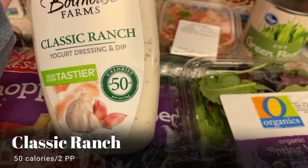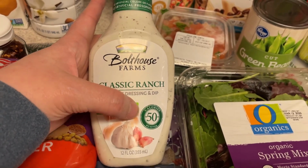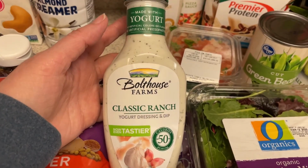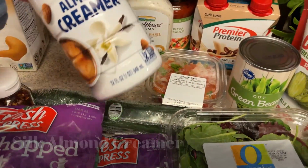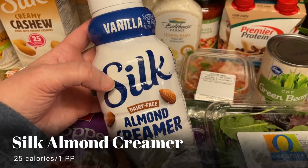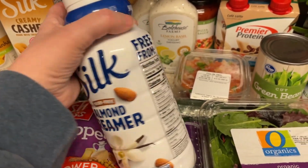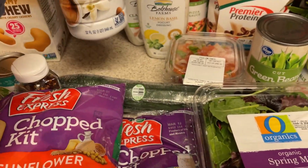I could have sworn last week or two weeks ago when I bought it, it was only 45 calories. Maybe that's the blue cheese one. Anyway, I picked this up as well. For creamer, I have some Nut Pods, but I'm running low on those, so I did go ahead and pick up some of the Silk Almond Creamer. This one is 25 calories for a tablespoon.